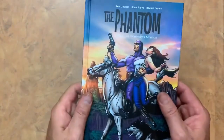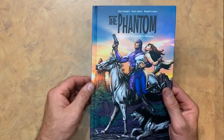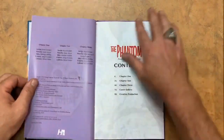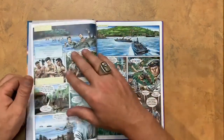Nice, firm, hard cover, which we quite like, and all of the production values that you'd expect of Hermes Press in terms of the quality of the binding. Straight away you can open that up, and the way the book is bound means that it's actually quite easy to open to the spine, which I really quite like from a reader's perspective.